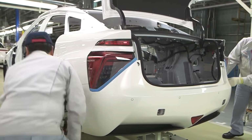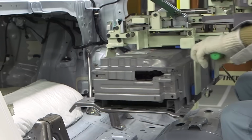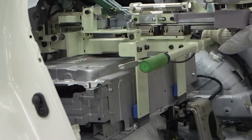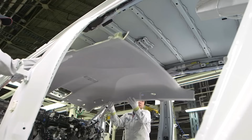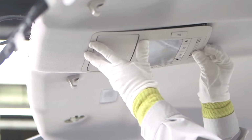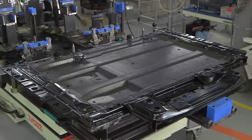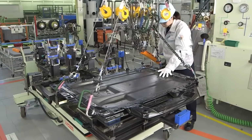Three of these car factories are located near the capital Tokyo. The chassis and fuel cell system are now being assembled. This employee connects the individual components according to predetermined instructions. Production process is like a giant jigsaw puzzle. The steps on the checklist are ticked off one by one.